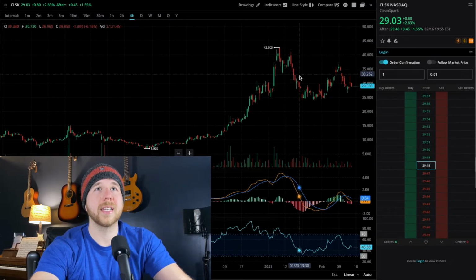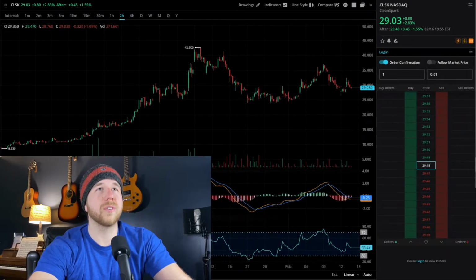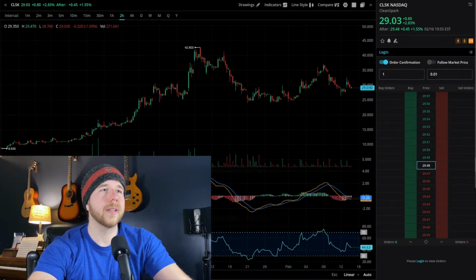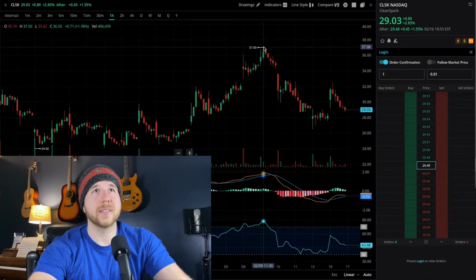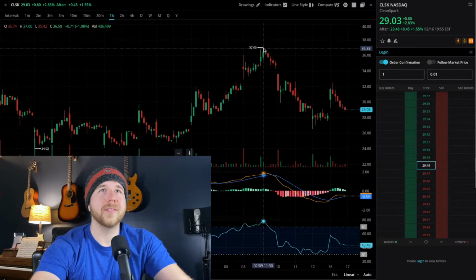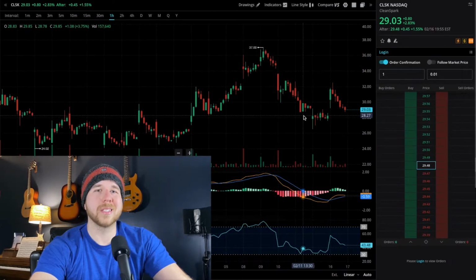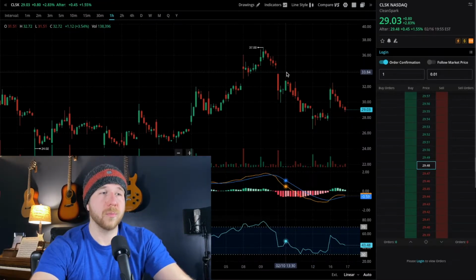Got a little crazy, and then it started to fall back down, and we were all wondering how far it was going to fall. It did end up coming down into about the low to mid 20s here, where it's found some support. And then it's rebounded again up to the $37 mark before taking another hit. And this recent hit was because they missed their earnings. So they're down 22% right now from their highs.